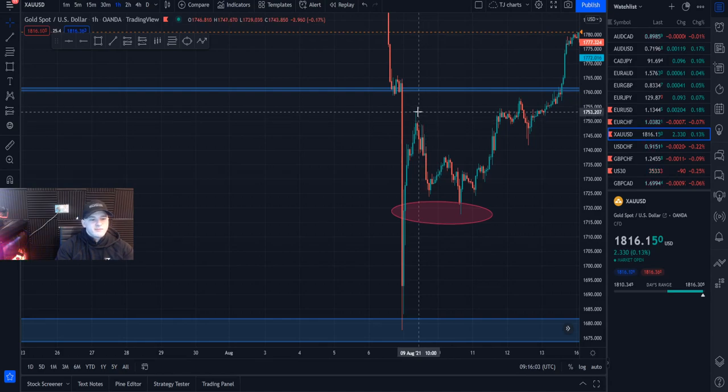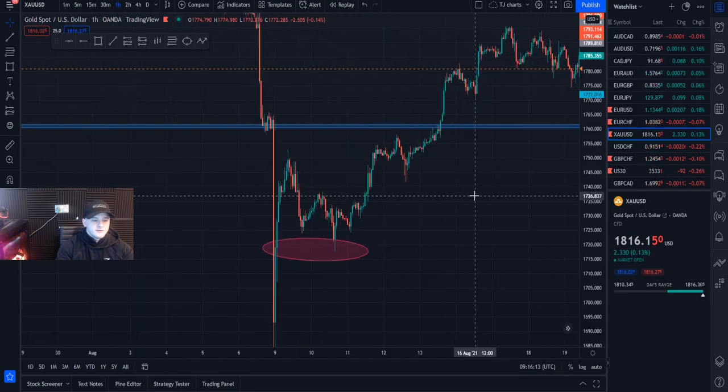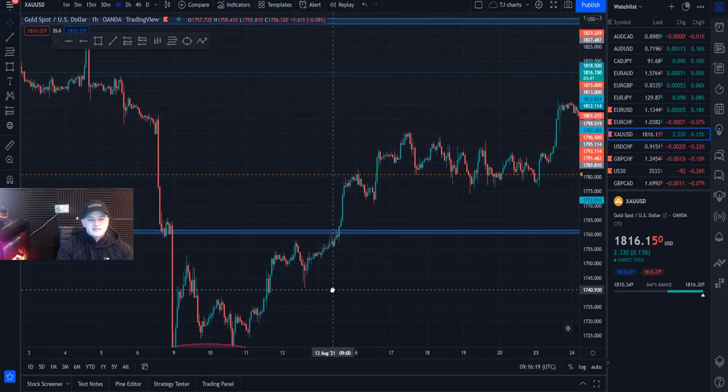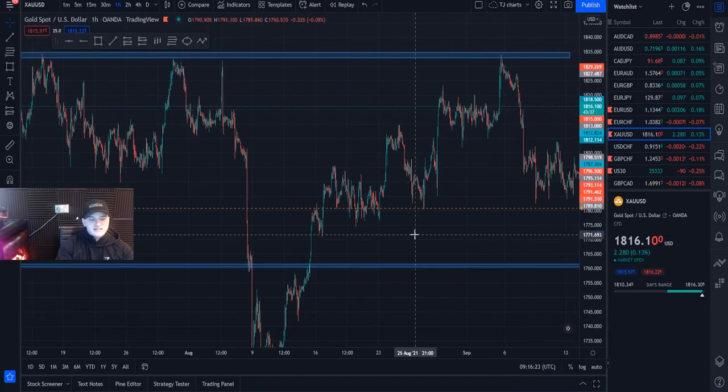So we spike up, make highs, coming back down to retest the bodies. Bang, retest, buys. We're getting buys in again. What is it retesting? This lower high right here. Retest the bullish breakout. Bang, buys again. 1742, sorry. And that's basically what you do.